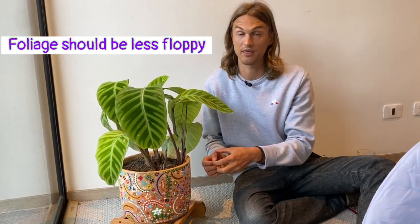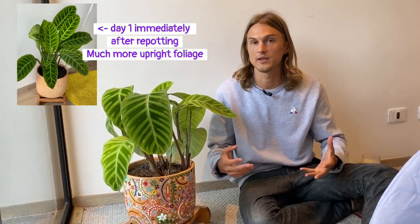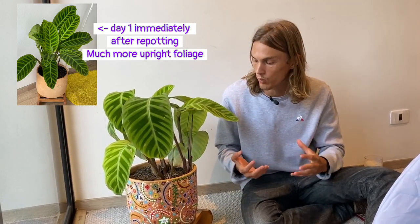I had it where I thought was a good spot, kind of in the kitchen, away from the light, in a location that was the appropriate light level for what I would think it would want, but it was just not looking good.